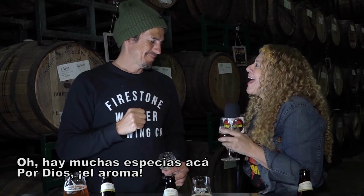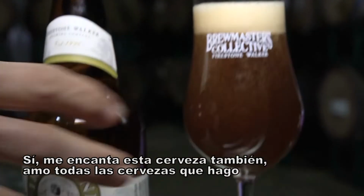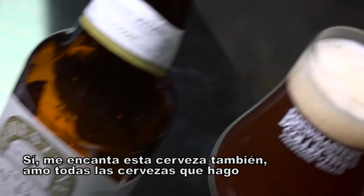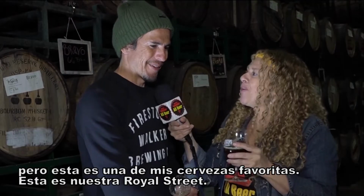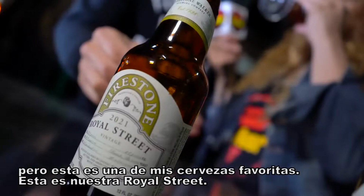Oh my God! The aroma. Oh, I love this beer as well. I love every beer I make. But this is one of my favorite beers. My God.